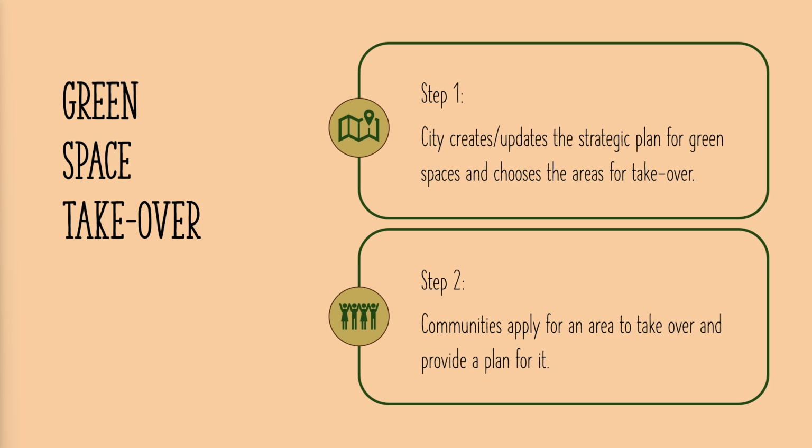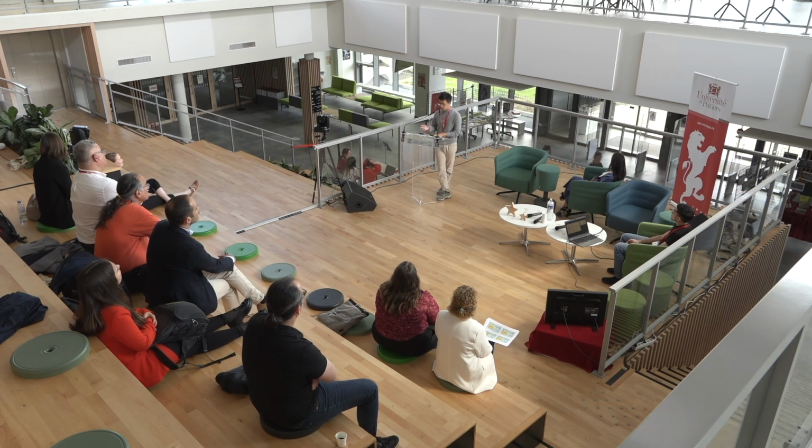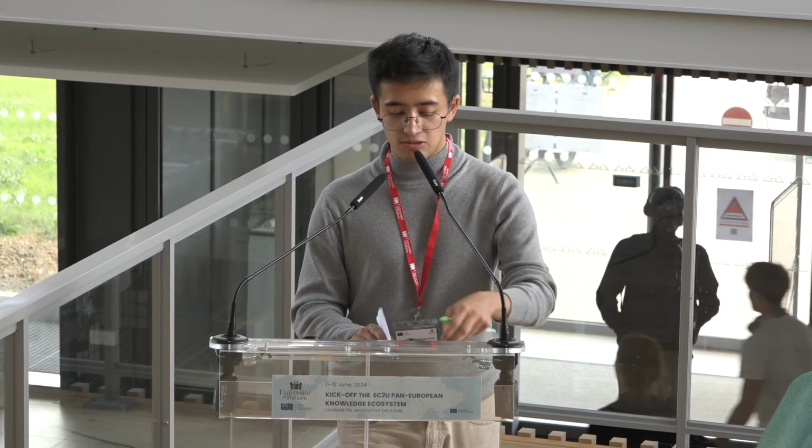The first one is that the city creates or updates the strategic plan of the city for green spaces and chooses the areas to take over, areas where the improvement of green spaces may provide value for the citizens or the ecosystems. On the second step, the community applies for the area to take over and provides a plan for it. So what exactly is it that these communities want to make or do with the area that they may take?